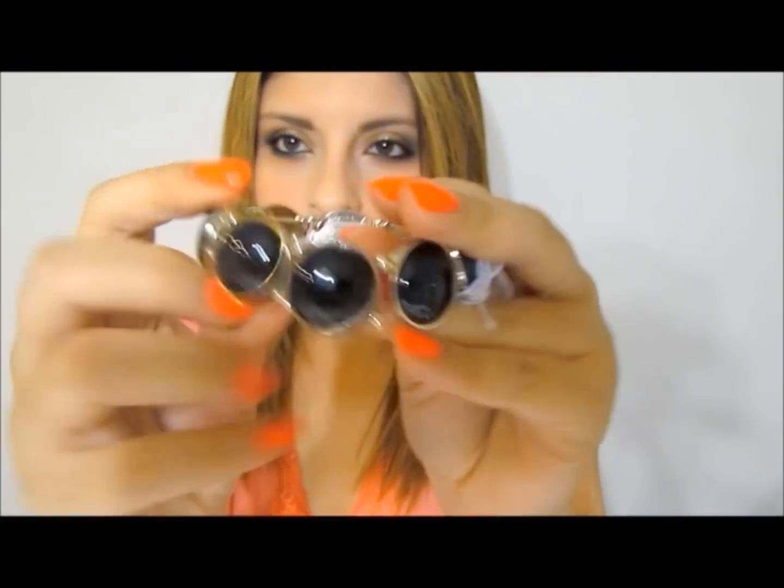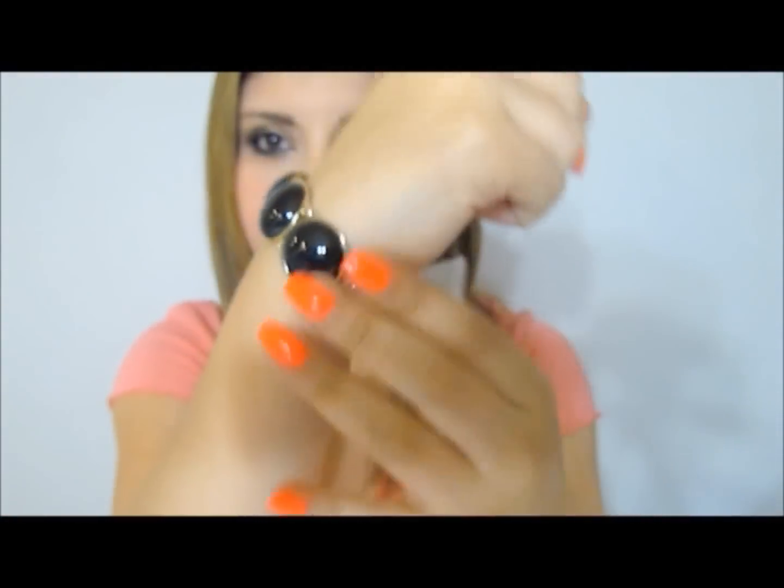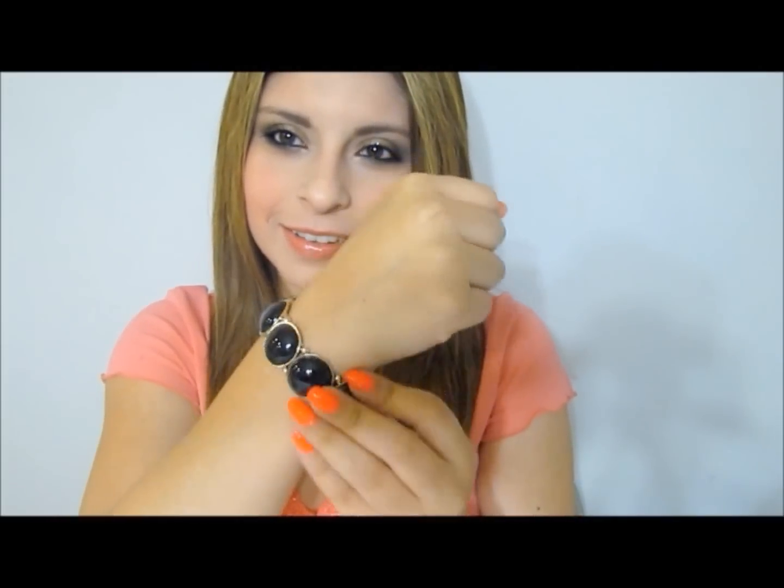And she also sent me this beautiful bracelet. It's black and golden, as you can see. I really, really like it, and it looks like this. So thank you, I love it.